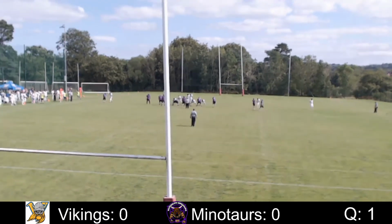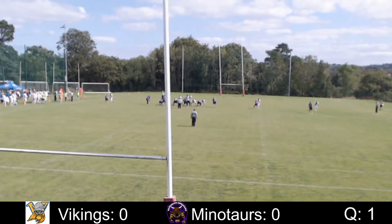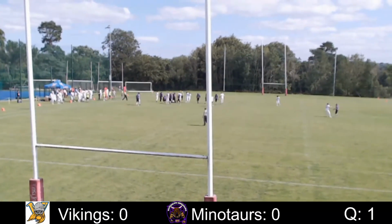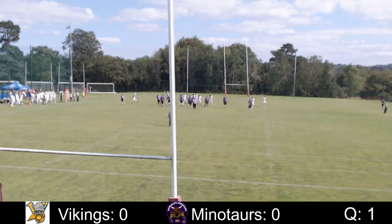Again in heavy formation. Minotaurs with eight players in the box, playing their cover zero shell. Run to the outside. Swallowed up by the Minotaurs. Sorry, Aiden Maher, 28.